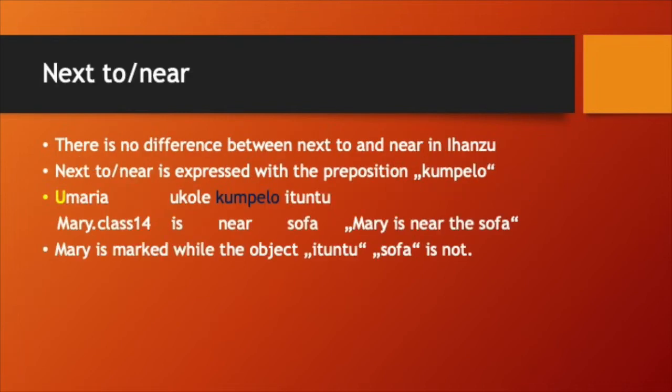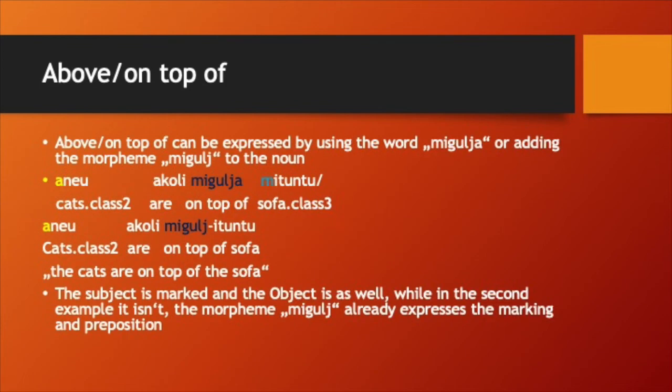So first of all, we have next to and near. There's no difference between next to and near in Ihanzu, and we use the preposition kumpelo, like in the sentence Umaria okole kumpelo ituntu. Mary is near the sofa. Mary is marked with a U. Ituntu is unmarked, because ituntu means sofa. Mary is marked, the object ituntu, sofa, is not.